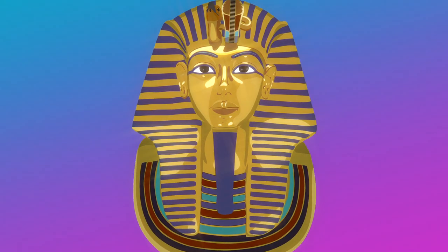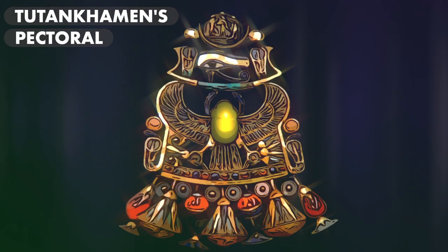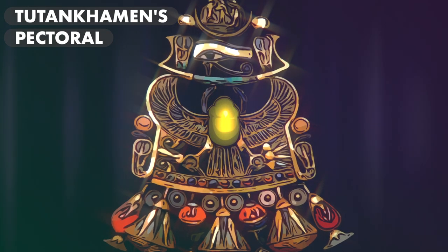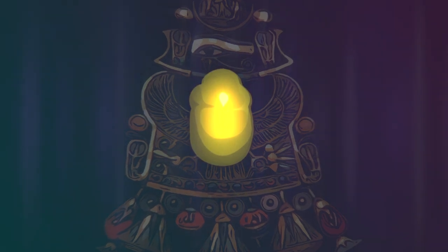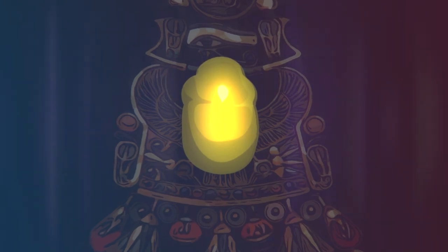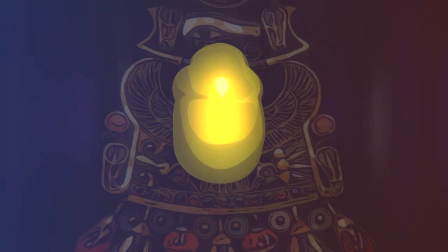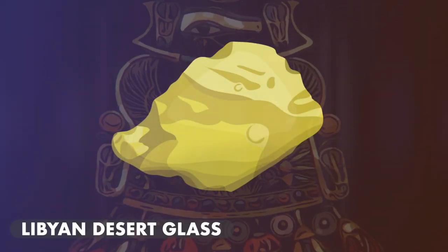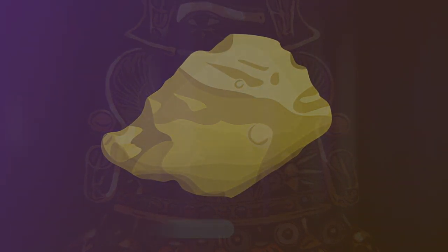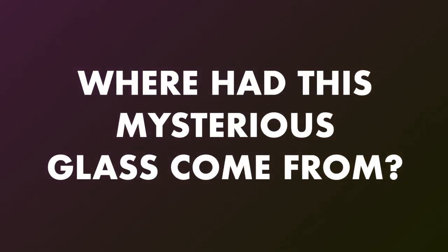But our story follows another artifact found inside this tomb, Tutankhamun's pectoral, a type of ancient chest ornament worn by pharaohs. Crafted with gold and precious minerals, the central falcon scarab emblem holds a translucent pale yellow stone. Originally ignored as a common type of quartz called chalcedony, an Italian researcher analyzed the stone and found it to be a rare type of glass known as Libyan Desert Glass, dating not from the time of the ancient Egyptians, but to a time 29 million years earlier. Where had this mysterious glass come from, and why was it so old?